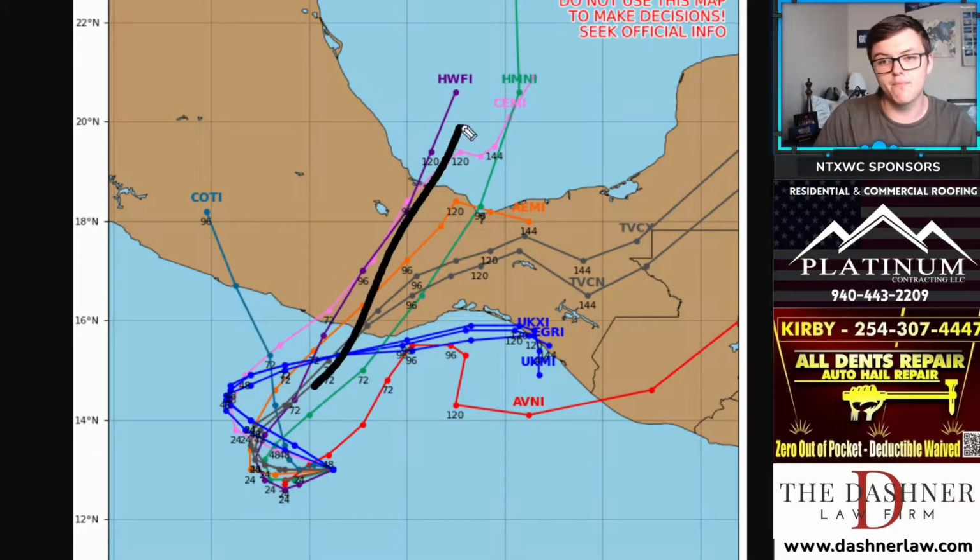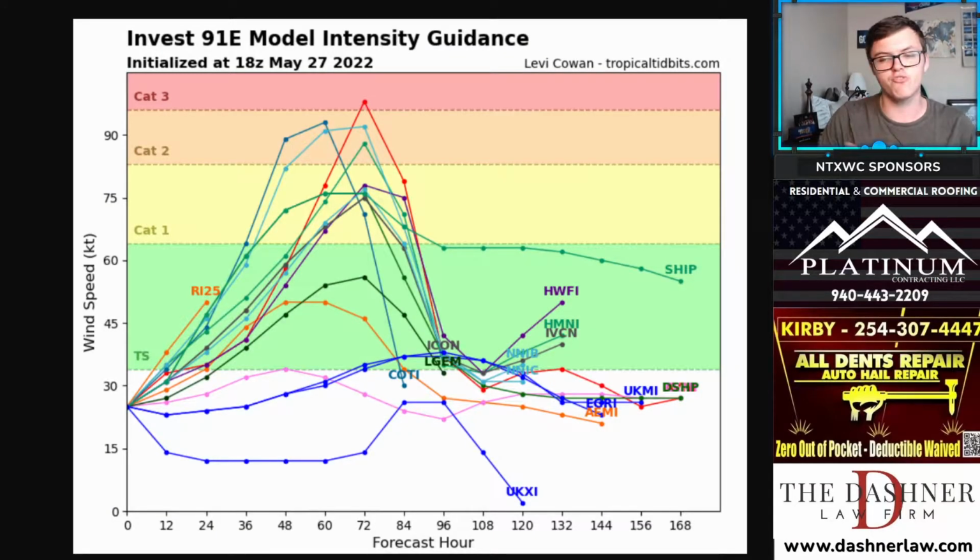Eventually some of them are bringing it into the Gulf of Mexico, the western portions of the Gulf of Mexico, and some are actually bringing it into the Caribbean, so this could go closer to Florida. But a couple of them are bringing it toward maybe the Gulf Coast, so we'll have to watch this pretty closely.